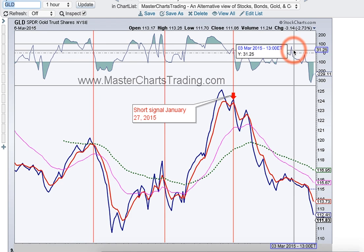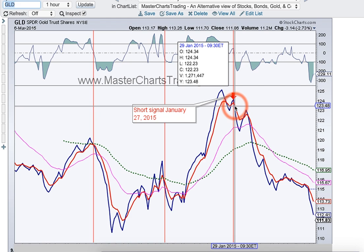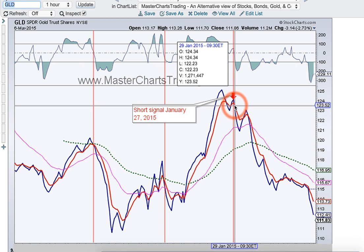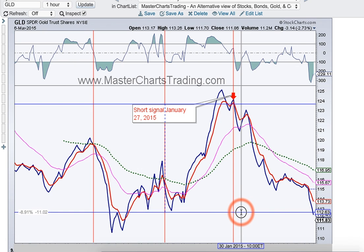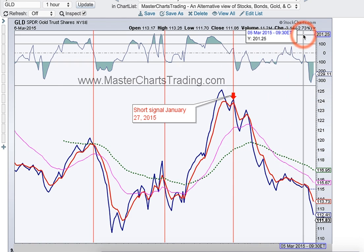Okay, so GLD. As far as the signals are concerned, on this chart the short signal actually happened on January 27th. So with GLD, it would have translated into about a 9% gain if you were shorting here as well.